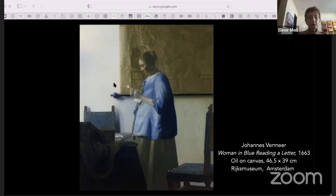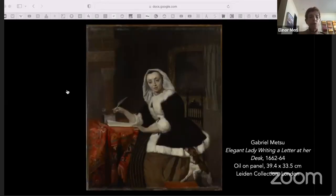I'd like to close our discussion today with two works, one by Vermeer, one by Metsu, both of which introduced a new pose for the letter writer. The first of the two works is by Gabriel Metsu and is entitled Elegant Lady Writing at Her Desk, and it was done between 1662 and 1664.